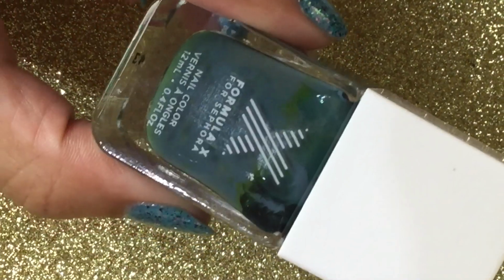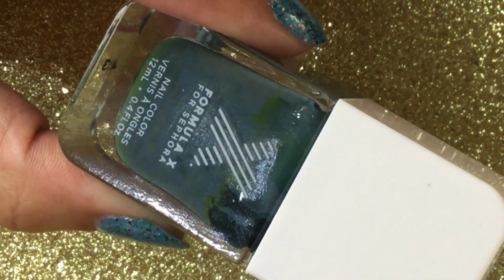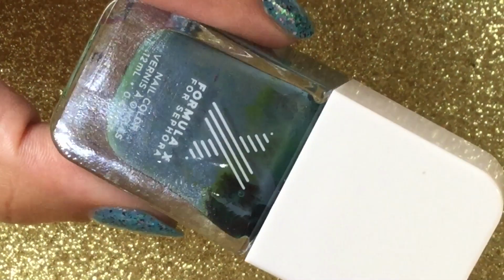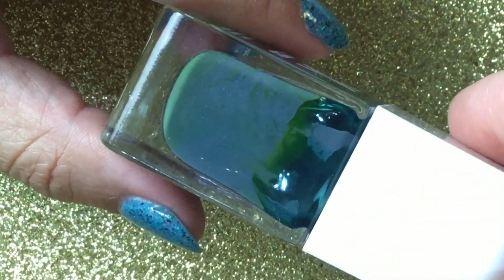So this reminds me of, I have a favorite from Believe Beauty. I can't even think of the name now. I raved about it like 2 years ago to anybody who would listen. This sort of gives me that vibe. And so I think I'm going to keep it.